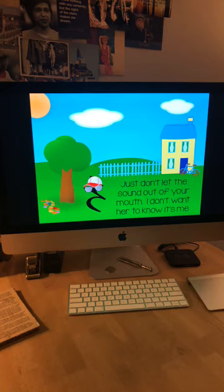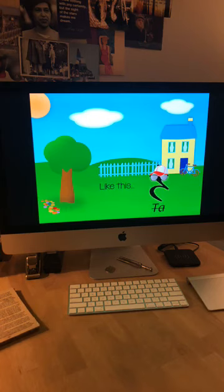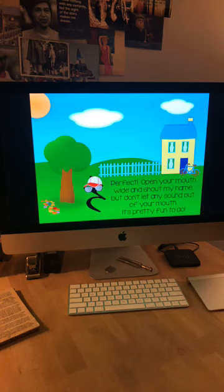So we say, don't let the sound out of your mouth. I don't want her to know it's me, but you can say my name, Ta, because I'm Ta in my rest disguise, the Ta rest. And then he does his little version. And the kids love that. Perfect, open your mouth wide and shout my name, but just don't let any sound out of your mouth. It's pretty fun to do.